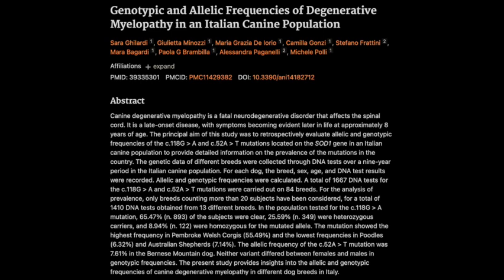By identifying carriers, breeders can make informed choices about pairings. So like a matchmaking service for dogs, but for good genes. Yeah, something like that. The goal is to minimize the risk of producing puppies with 2 copies of the mutation. Remember, that's when the risk of developing DM really goes up. It's like trying to solve a genetic puzzle. It really is. And this research is giving breeders the tools they need to be responsible and hopefully decrease the prevalence of DM in future generations. And that's a win for everyone.